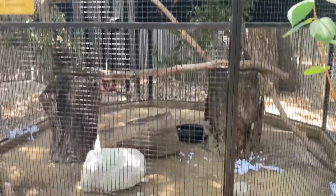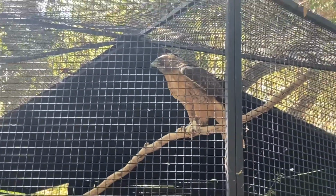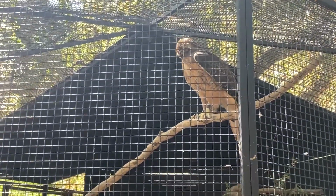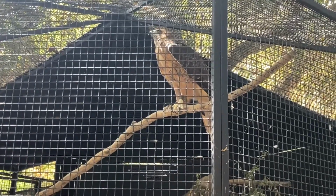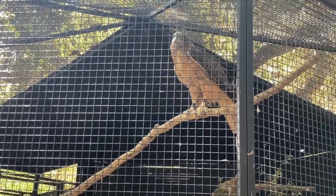Looks like they gave the hawk some paper or something to play with, which is ripped up in the bottom of this cage. Ooh. Missed him flying. Oh, gonna fly again? Beautiful.